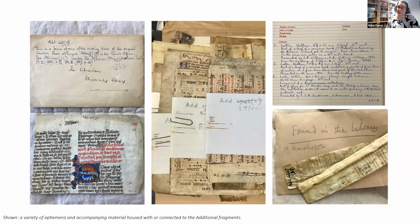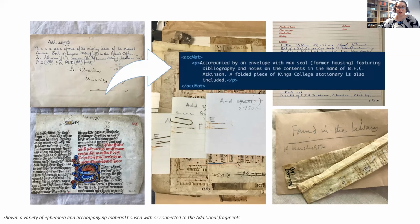Moreover, while brief handwritten descriptions may provide priceless data on provenance and often a ballpark identification, they equally often use outdated terminology like binding waste, or offhandedly describe a fragment as containing, quote, nothing of interest, an attitude anathema to the very nature of our project. And this kind of curatorial ephemera is included in our records, an example of which you can see here.